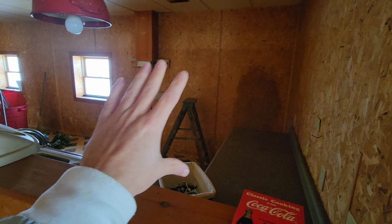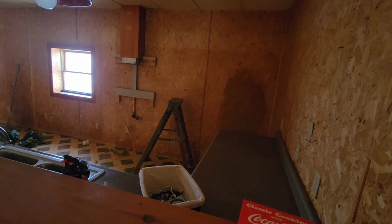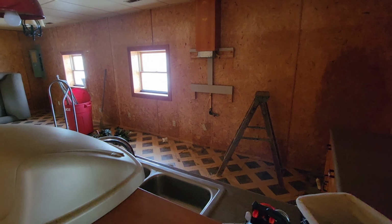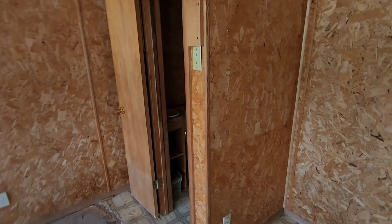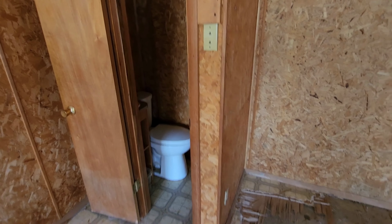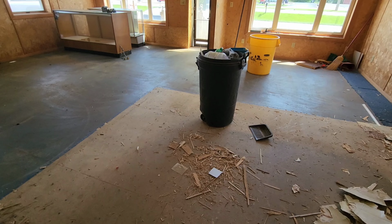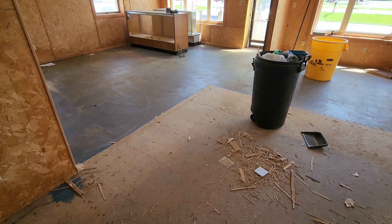We've already started taking out all of the cabinets, the stove. All of that has come out. This bathroom that's here, this is all going to come out as well. There's a bunch of nails and staples from the old floor that we'll hammer down. We give them this floor as is.